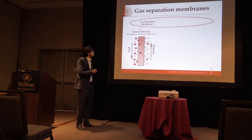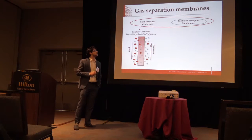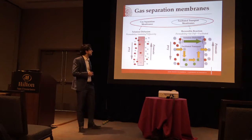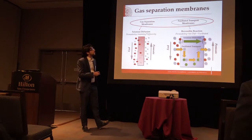Would it be nice to take one single molecule, CO2, and make it separate faster than the rest of it? Well, there is the possibility of doing that. We can use facilitated transport membranes. These are a little more complex, as you might expect, because you have both solution diffusion, which doesn't actually give a lot of transport, and facilitated transport, because we have a reactive group inside the membrane that can bond reversibly with a specific molecule, just one molecule of the gas stream, and transport it to the other side.